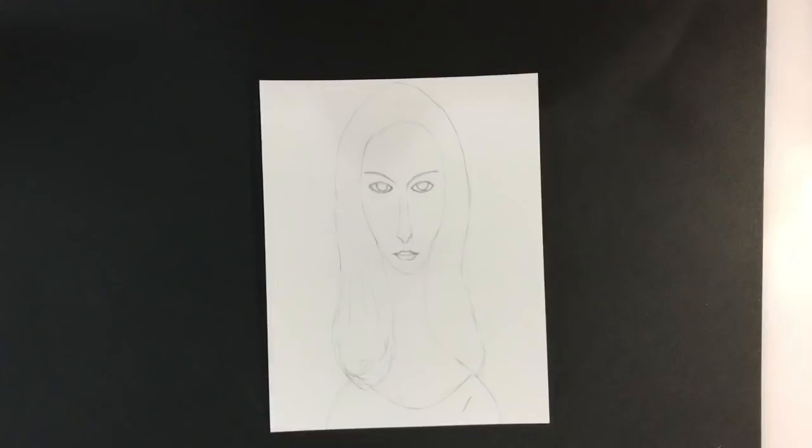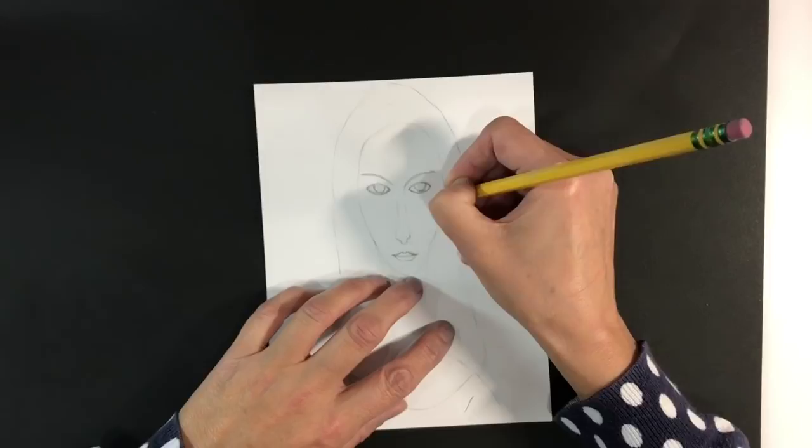I'm just adding the hint of an ear to the right hand side, and then I'm pretty much ready to start colouring my page.